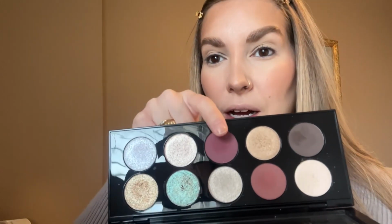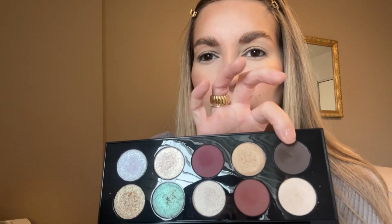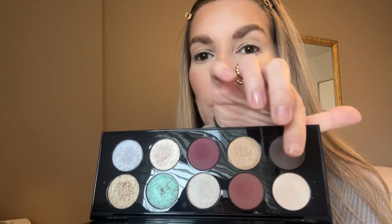So I think we will start. Oh yeah, I was gonna say, I was trying to decide between this one and that one, but then I pulled out this palette, which is the Mothership 10, and realized that the shades in that Mordore really look similar to these two and this one, or sorry, these 3, can't count. This burgundy one, this gold one, this deeper kind of brown tone, and then this like whitish kind of champagne-y shade.